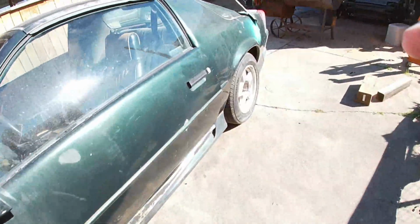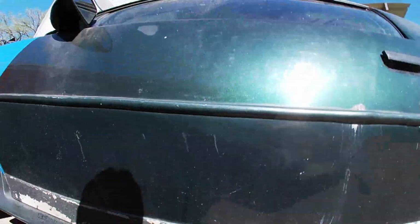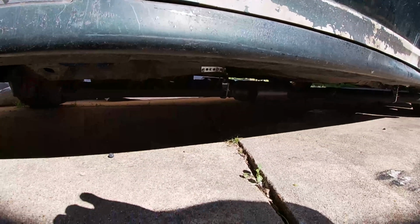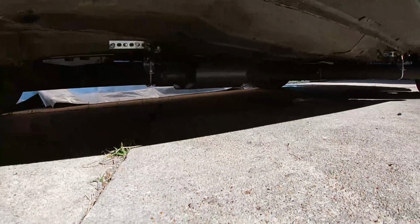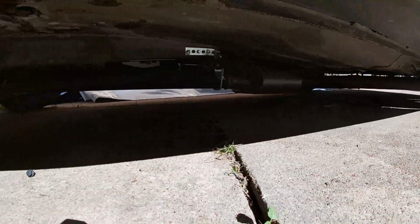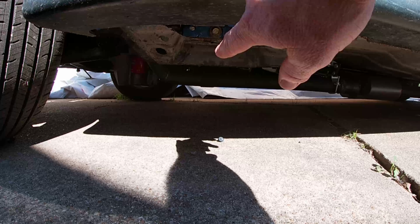So there's not much clearance, I'll give you that much, because the mufflers on these Camaros actually kind of sit in a pocket over there on that side. So there's about 6 inches of clearance. Not as much as you'd probably like, but we did the best we could. We just got to add some clamps there.